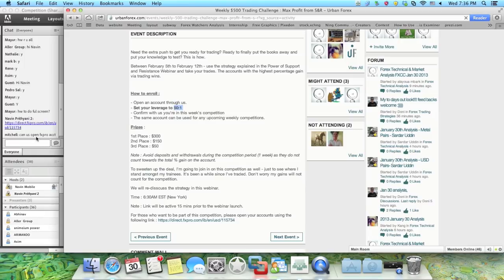Michelle, no. US clients apparently currently cannot trade with FX Pro accounts. If you are a US client, you can simply drop us an email and we will make exceptions for US clients. You can choose your own broker if you're in the US, and you can still enter the competition. That's not a problem.